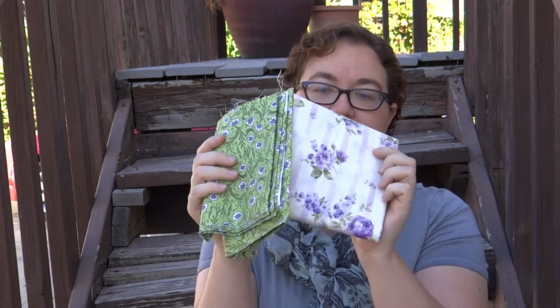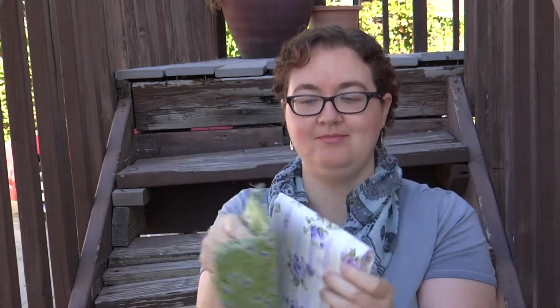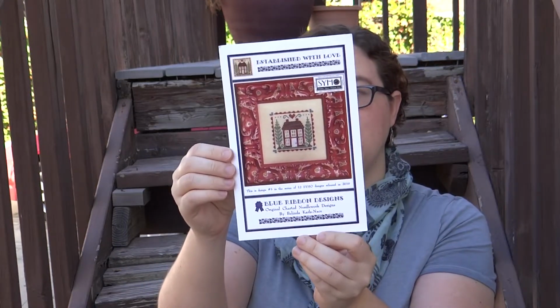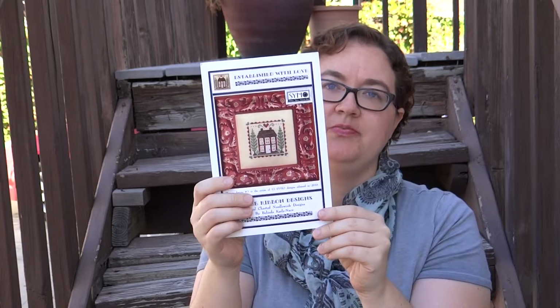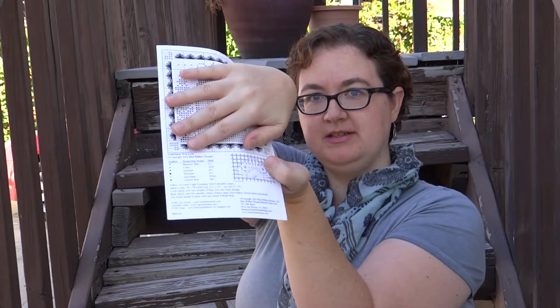And then there were these fabrics, more of a soft, flowing, floral look. So those are going to be probably project bags because I love making project bags. There was also this adorable pattern. It's a Blue Ribbon Designs piece, and it's called Established with Love. And it's so pretty. It's got, what are these called? Fan stitch in the border. So that will be fun, and there's instructions on the back on how to do it. So that will be fun to stitch up.